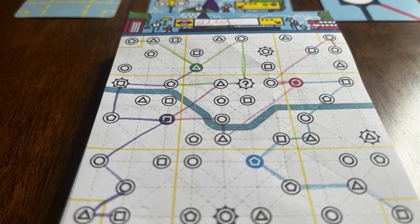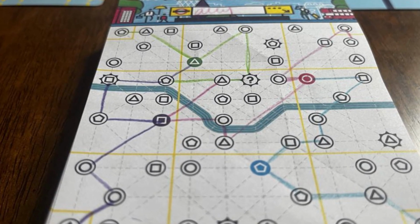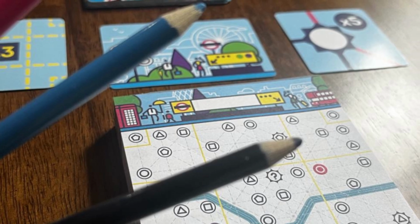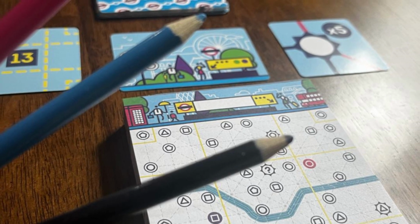So it is a flip and write, and you are creating 4 subway lines, also known as the Tube, in London, and they're represented by these colorful shapes, and when the card is flipped, everyone has to draw a line to that shape. Really simple and straightforward, but I think this game is endlessly replayable. It is great solo, it is great with multiple people, it's great in person, it's great on BGA. It is my most played game in this time period. So I think that says a lot about how much I'm really enjoying this.